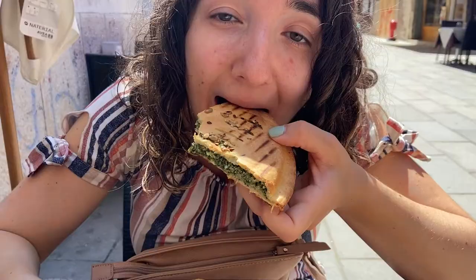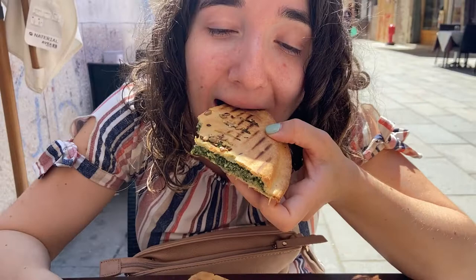Yum. This is really good, and again, not very strong flavor. It's not overpowering. How is it? Good. What'd you say about it? The inside is cold and the bread is warm. Another good thing about this is that it's not overly salty.